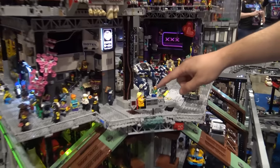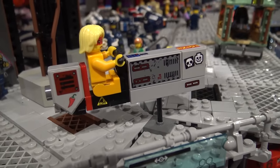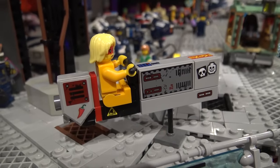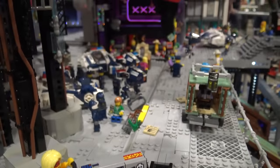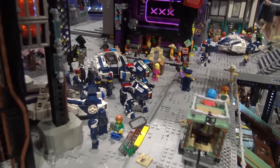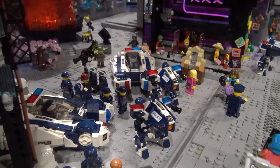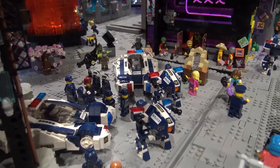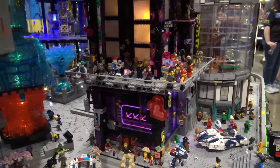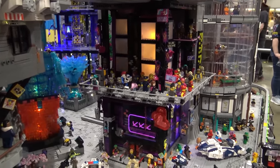This little speeder right here, I made that as well. Very simple, probably only about 30 pieces. Just a little cube speeder, and we've got more speeders spread throughout. We've got a whole little police entourage right here, watching the show and patrolling outside of this very risque adult nightlife type couple of cubes here.